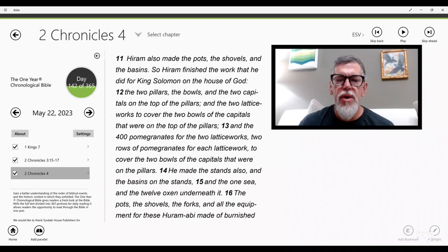Hiram also made the pots, the shovels, and the basins. So Hiram finished the work that he did for King Solomon on the house of God: the 2 pillars, the bowls, and the 2 capitals on the tops of the pillars, and the 2 lattice works to cover the 2 bowls of the capitals that were on the tops of the pillars, and the 400 pomegranates for the 2 lattice works, 2 rows of pomegranates for each lattice work, to cover the 2 bowls of the capitals that were on the pillars.